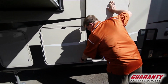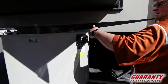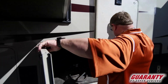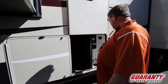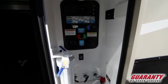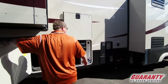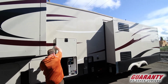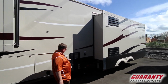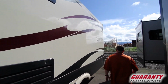Inside here is your control panel right there for your auto leveling jacks, push button. They're hydraulic, which is awesome, so they're heavier duty than electric. And here's all your bays for your water, sewer, so it's enclosed in there. It's kind of cool. You can lock it up. And then there's your power cord, goes out here. And a nice magnetic, slam door, power cord. And then big slide there from outside.